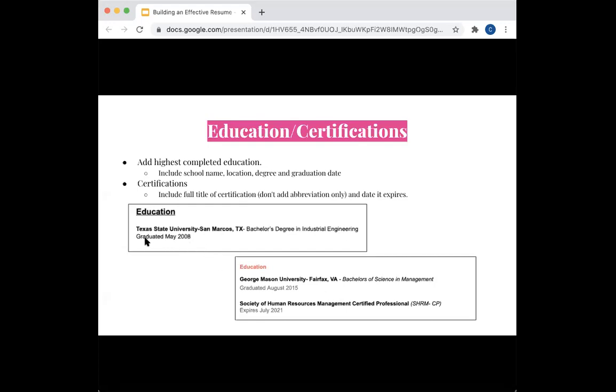If you want, you can also put the graduation date on the right-hand side. I'm not sure if you guys can see the cursor, but you can put the graduation date after the bachelor's degree on the right-hand side. And then under that, you can put bullet points of courses you've taken. For example, at my university, I was the president of the Kurdish Student Organization, and so I listed that and what I did to help improve our group. So that is a way you can do it. I hope that answered your question.